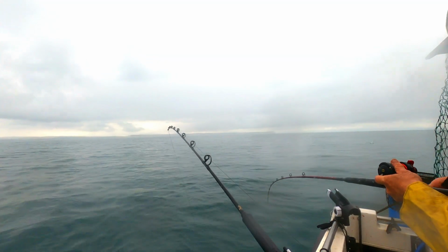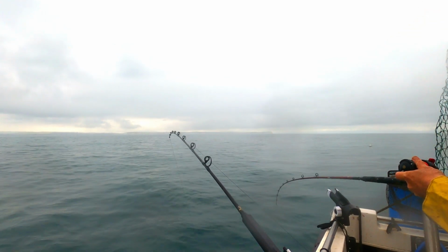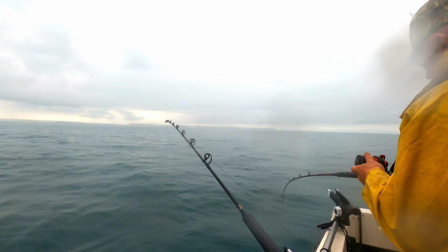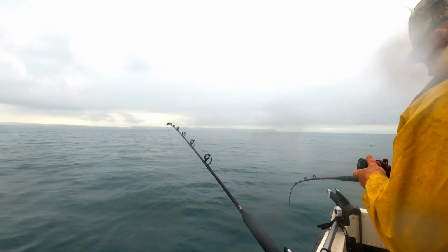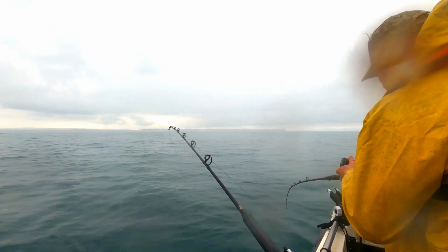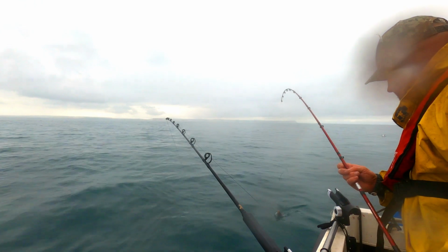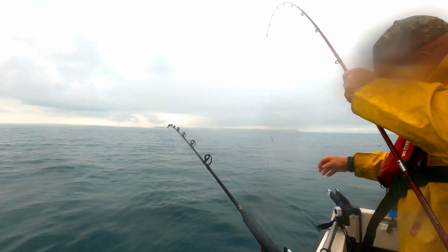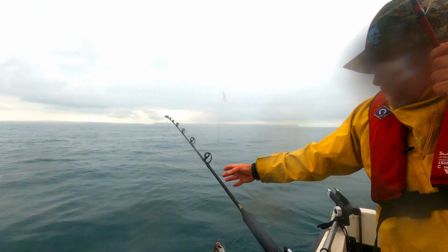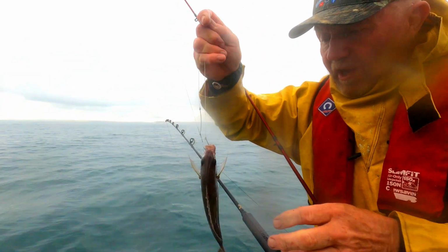Well, we've got something on here. There's something nodding and rattling. I think it might be scad. Could be a bream. Some colour. It's a bream! You're right. One of our target species again. Still only a little one, but again, pretty little fish.